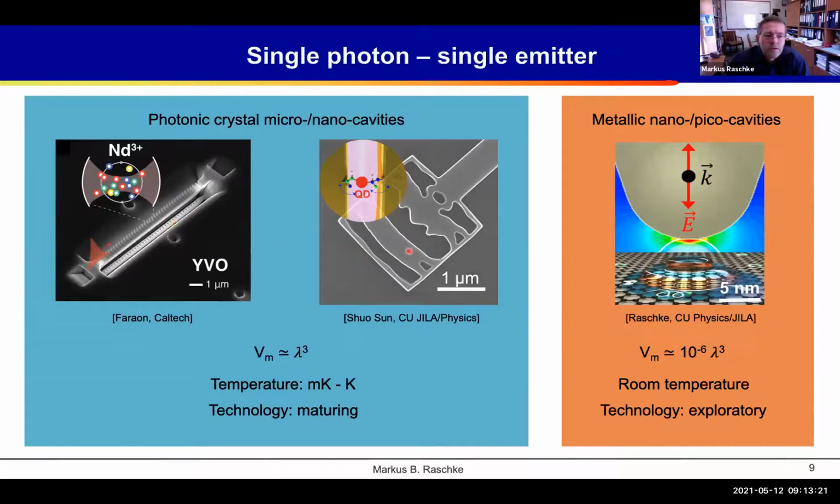So conventionally in these systems, you have to go to very low temperatures in order to reduce the dissipation pathways. And so operating typically at millikelvin to Kelvin temperatures then allows you to reduce the dissipation to the level that even with the modest coupling strengths you can achieve in these cavities because of their large mode volume, you can actually achieve strong coupling. And this is really a maturing technology.